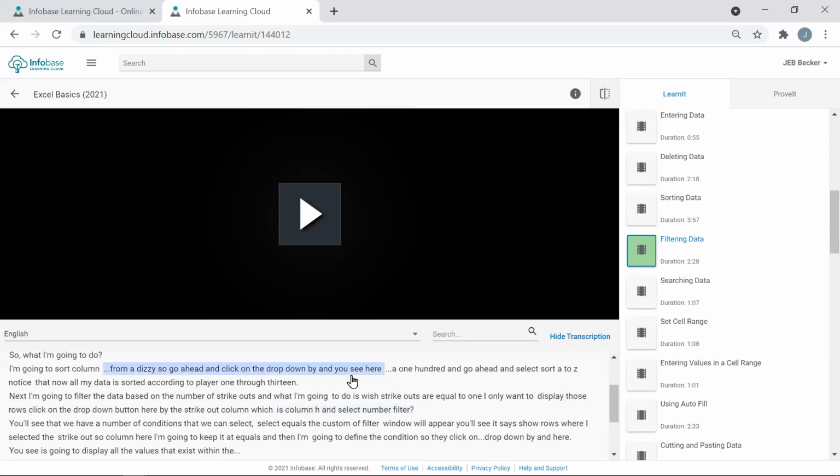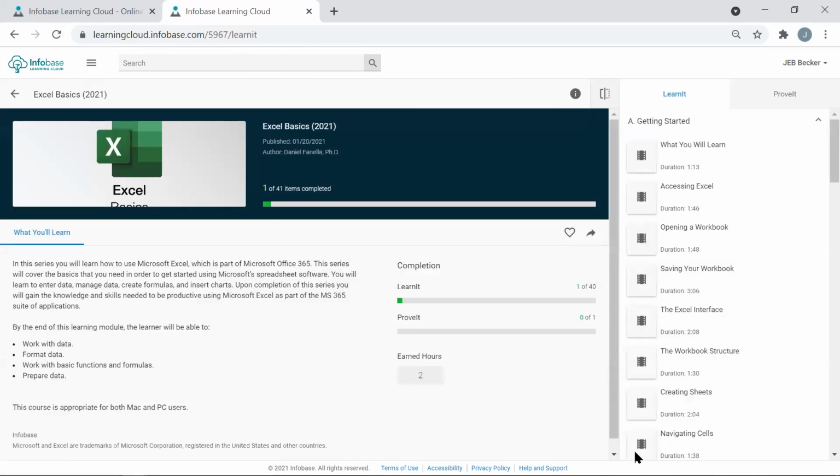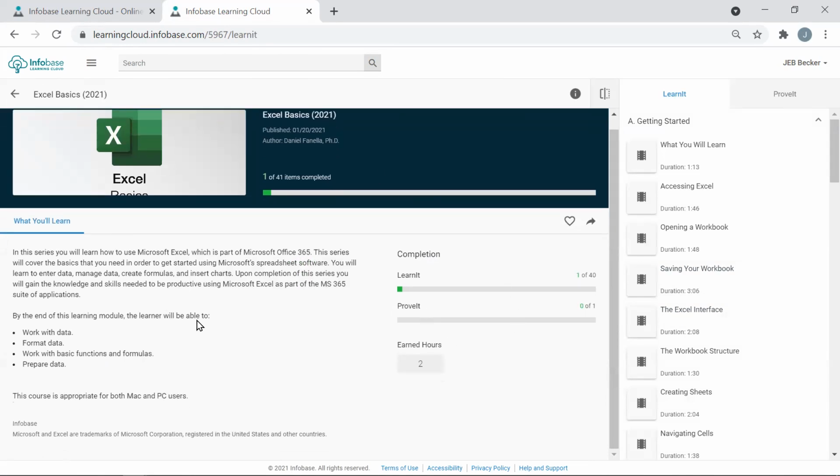So just an accessibility thing that makes it a little easier for everybody to use it. If we head back out of that, and well, if you go a little bit too far, that's what happens. As we get back in here, you'll see just a standard breakdown. And as you complete more of this, your progress bar will move over.